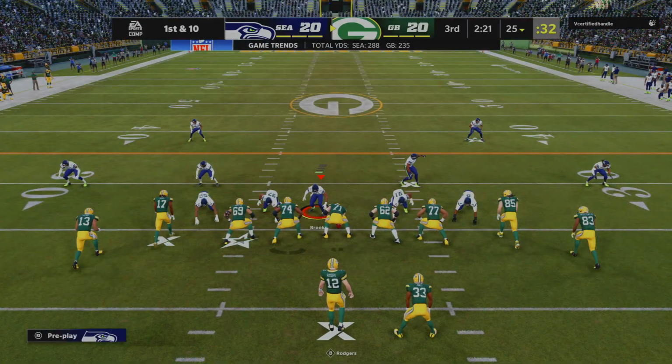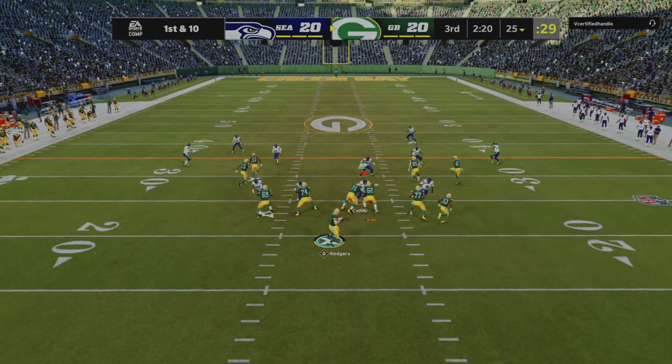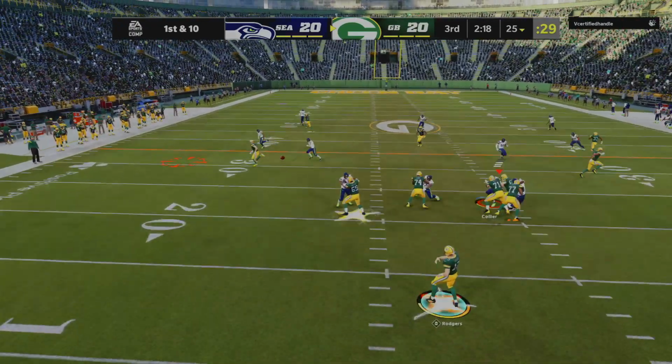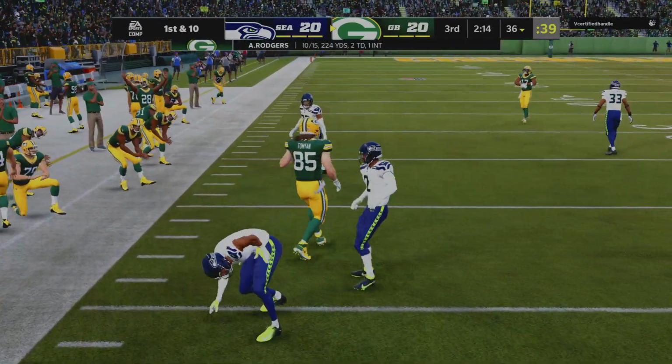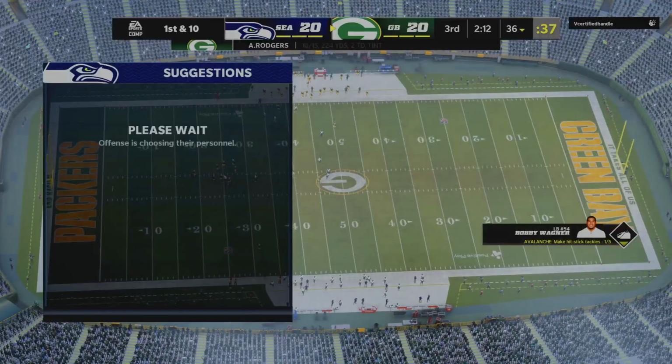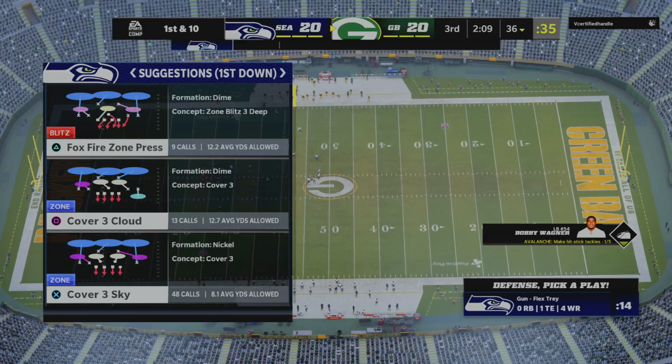About set to get this drive started. The Green Bay offense at the line. Their halftime lead now evaporated. We're back to level following that touchdown a moment ago. And that should change the mindset a whole lot from an offensive perspective because they already knew this was going to be a hard-fought game. Now they just need to go out, execute their game plan, and keep moving.